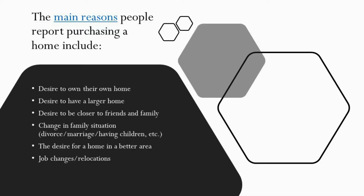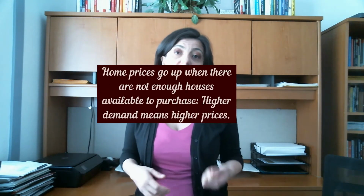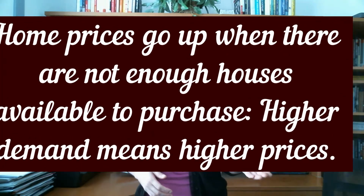Why people live where they live, why they buy houses where they buy houses has a lot to do with various factors. A lot of times it's because they have friends and family that live somewhere and they want to be close by. Other times it's weather. At this current moment, there are fewer houses on the market than there were a year ago. So when a lot of folks are not selling their homes, there's not enough inventory. That's what drives up prices. For example, we have a home right next door to us that recently sold.